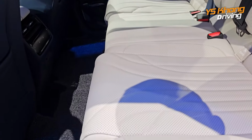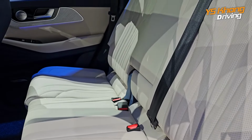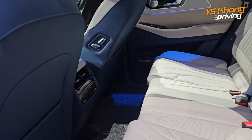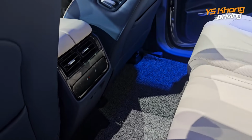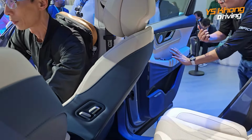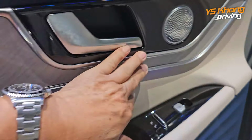So at the back, these are perforated leather and looks pretty good. There's two-tone blue and grey, and looks like there is a 4-zone aircon, and the seats look pretty nice and comfortable. And look at the side here, speakers, and so the fit and finish is very good, and the trim level is very high. And look at here, you have the aircon.